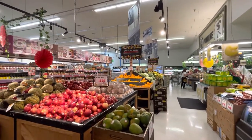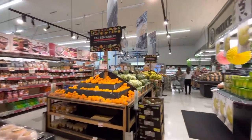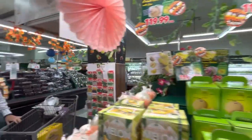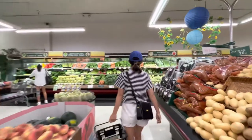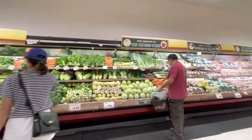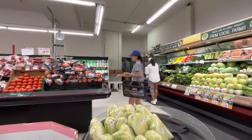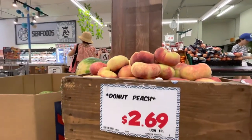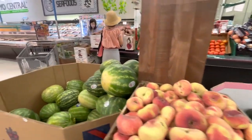So this is like a regular grocery store with lots of Japanese stuff. This is like a cook's heaven. Look at all the veggies. Napa cabbage. I don't know what these are. Donut peach. I've never seen a donut peach in my life. It's like a flattened peach. Very interesting. Watermelon.